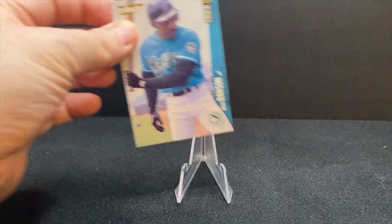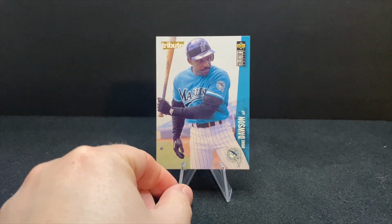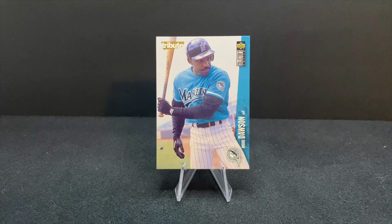So anyway, all right, that's going to do it for this pack. We're going to put Andre the Hawk Dawson up at the front, one of my favorite players of all time. And so we're done. So that's going to do it for this edition of Wax Pack Wisdom.